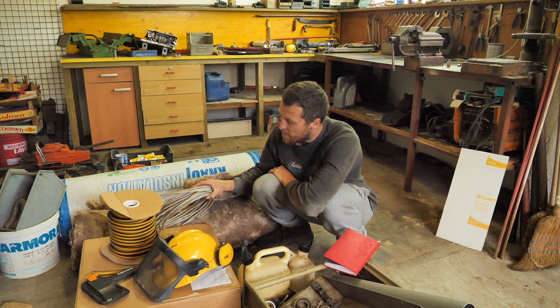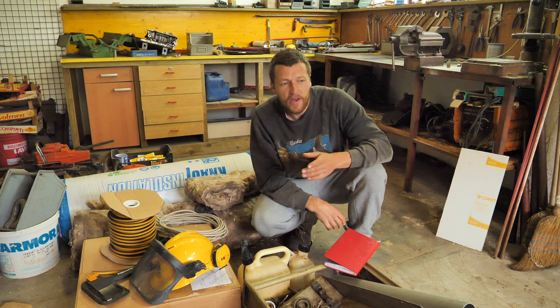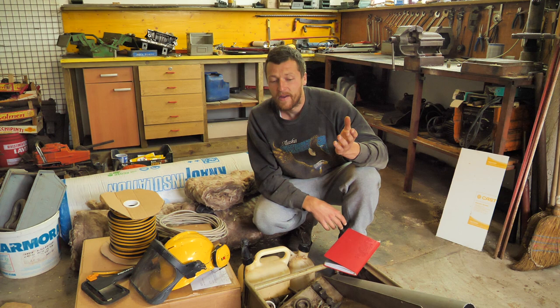Right now I only have this extension cable that is around 15 meters long, but I would like to have a cable that is around 100 meters, because that way I can put the generator further away from where I'm building, and I don't have to listen to all that noise. And also for the filming, I think it's a bit distracting when you hear the generator all the time in the background. I don't know, let me know if it's bothering you when you hear the generator in the background of some of the shots.